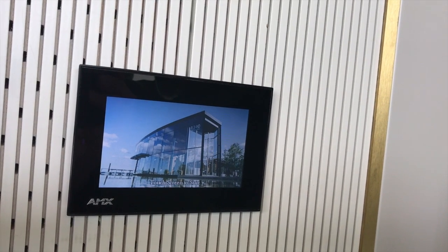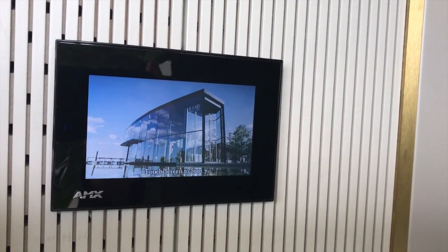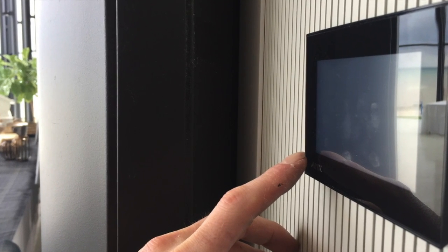Since some of the sister sites had been previously integrated with AMX control systems, it was a natural choice to provide a familiar user experience for any of the staff that may be called upon from other sites, with a wall-mounted touchscreen in the atrium and an iPad mobile version to manage the other spaces.